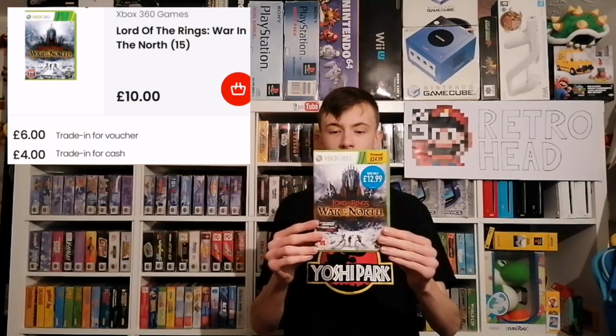This one, CEX sell for £10, and they give you a £6 voucher, which for me, if it's on the PS3, I'd definitely be keeping it, but I just can't warrant keeping a game that's a £6 voucher on the 360 that I don't really collect for, so I will be trading this one in.